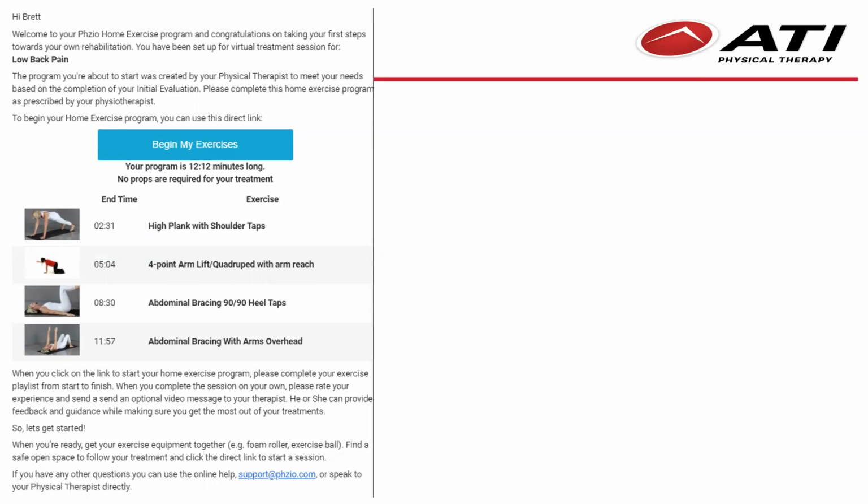This view that you see here is a view of what the patient actually gets. So when I prescribe the home exercise program as a physical therapist, that will generate this email that goes out to the patient, and they'll be able to click on that blue button there to begin their exercise, and that will take them into the platform. It will take them through the videos and show them how to do it.